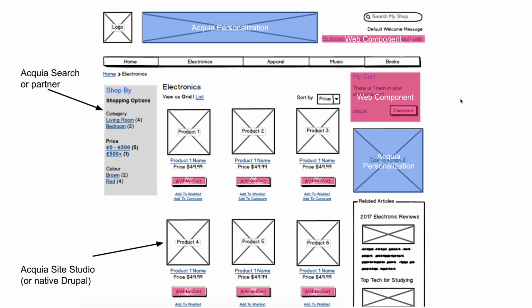The items that are pink are going to be those web components. These are things that are transactional, that are personal, or that deal with that integration at the client-side level. Everything else is managed using the low-code tools within the system. The great thing about this is you can also use Acquia Search to power the entire catalog, and you don't lose any of the functionality or any of the tools that come built into the system.